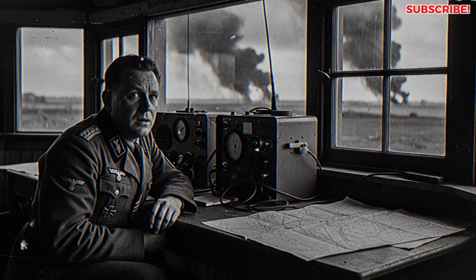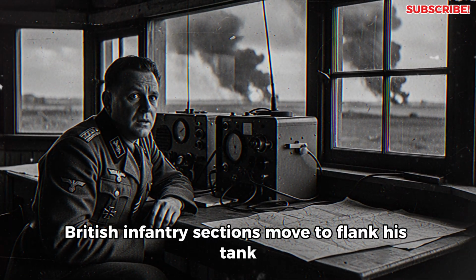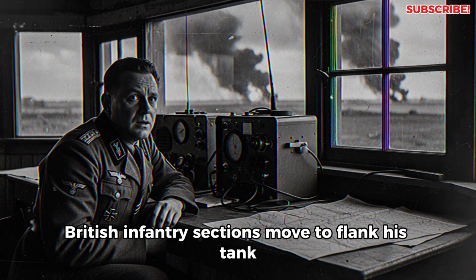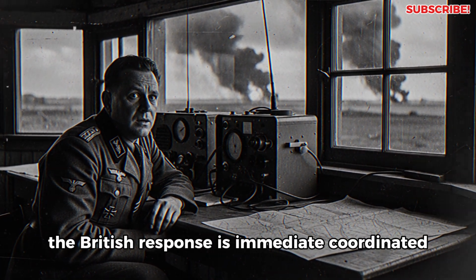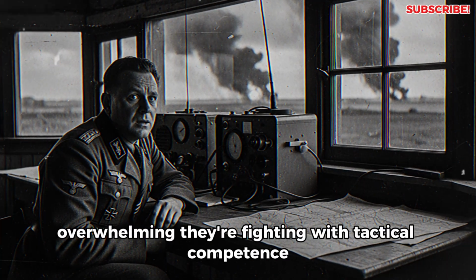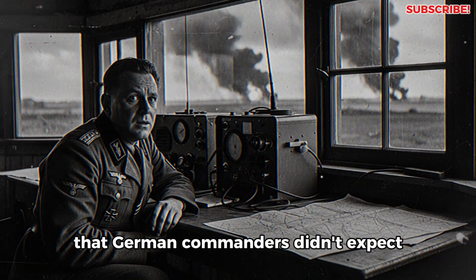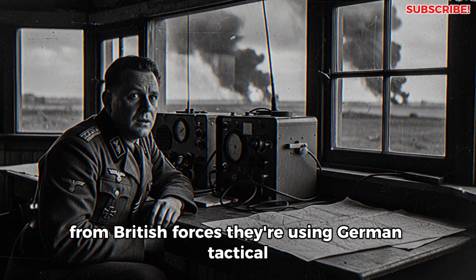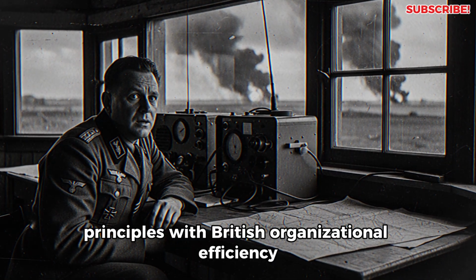But immediately, British artillery fire falls on his position. British infantry sections move to flank his tank. British air support attacks his escape routes. The British response is immediate, coordinated, overwhelming. They're fighting with tactical competence that German commanders didn't expect from British forces. They're using German tactical principles with British organizational efficiency.